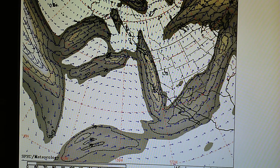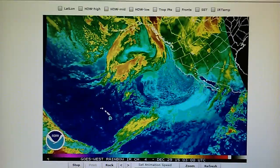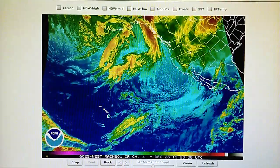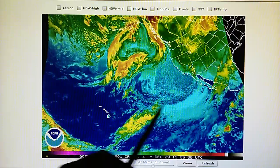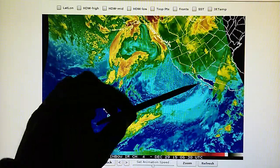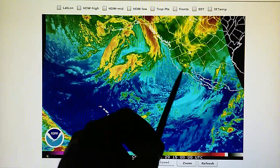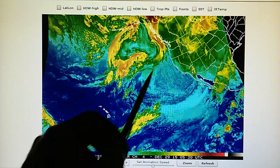Let's take a look at the color infrared loop, and we can see that area of high pressure right here being built in. You see that ring that's moving south, and we've got high pressure all through this entire area.